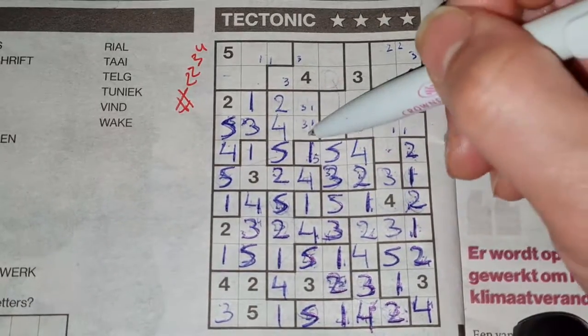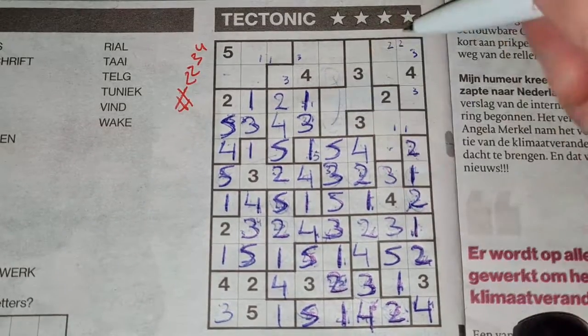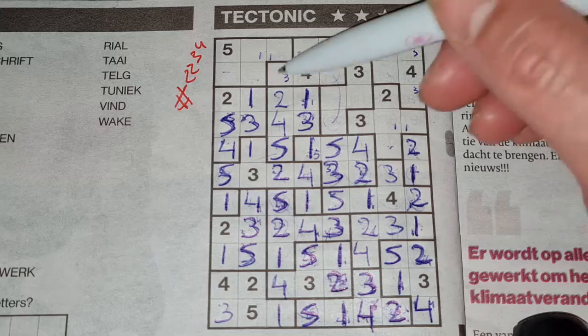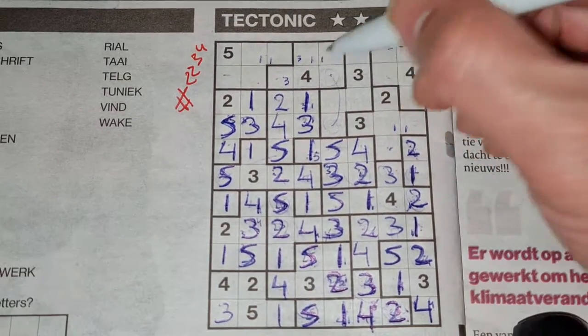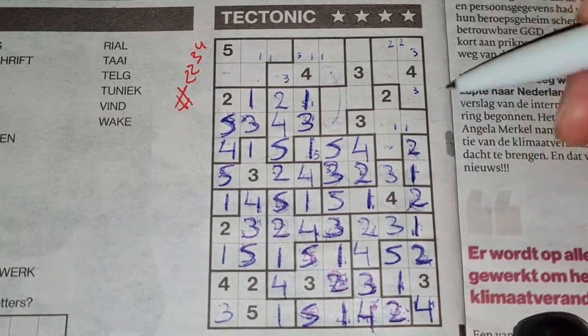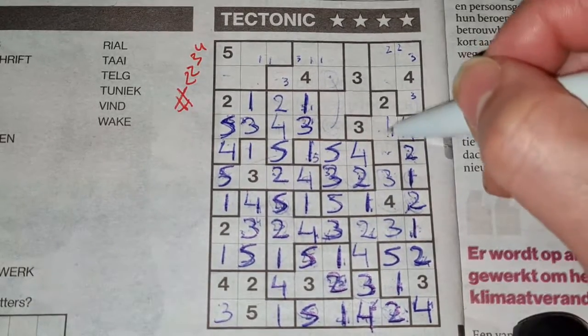Now we have a 1 here, so this cannot be 1 anymore. This should be the 1, and this should be a 3. Those 2 boxes cannot be a 1, so the 1 could be here, could be there. These 2 boxes cannot be a 4, so 1 box left for the 4 should be here, and I've eliminated the 1, so the 1 goes there.